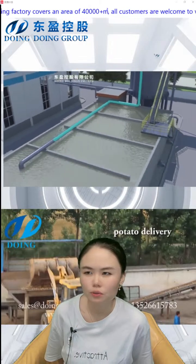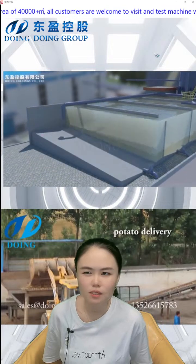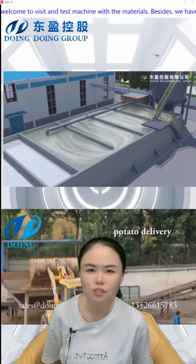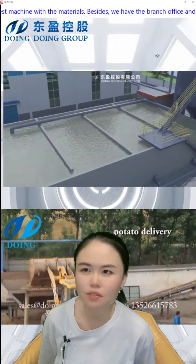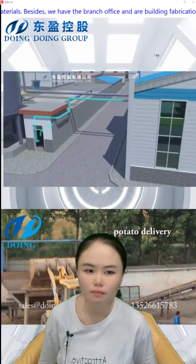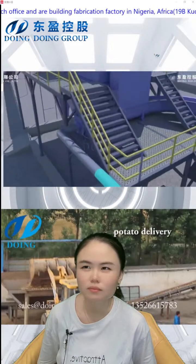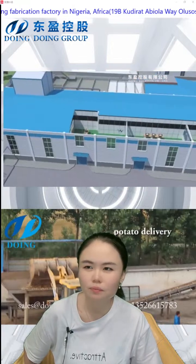stored in 2 tanks. This is a precipitation tank. After precipitation, the soil and sand will settle down to the bottom of the pool, and the upper clean water can be reused. This upper clean water will be reused to clean the potatoes. You see this water pumped to the water channel to clean potatoes.